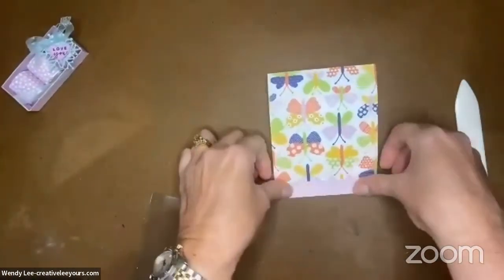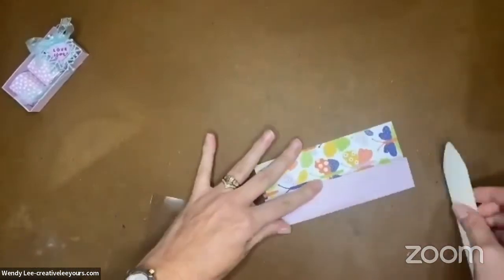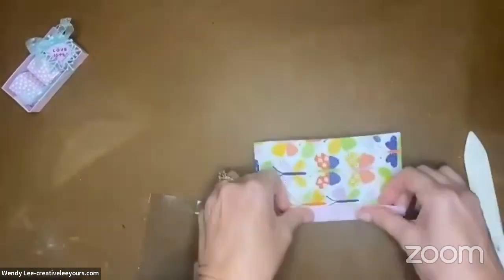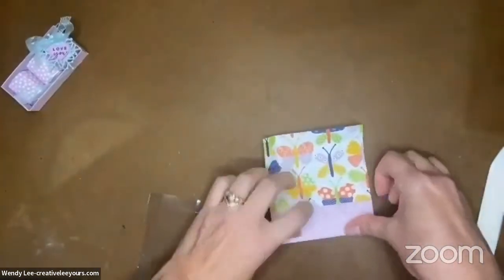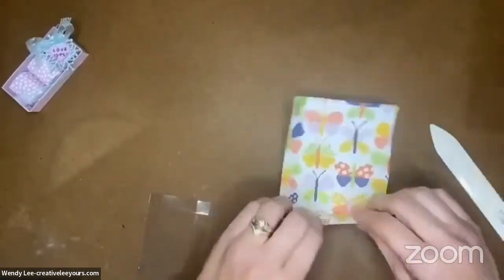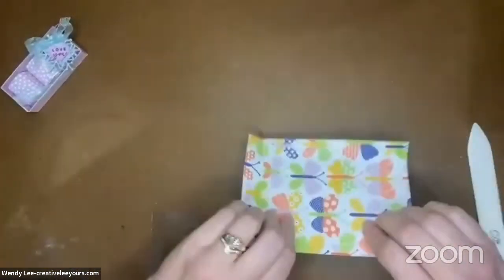Look at those fun butterflies. So cheerful on the other side too. But I love this Fresh Freesia. Fresh Freesia and Pool Party to me is a great wintertime color combination. It's very cool, right, in the colors. And so it makes me think of snowy days.